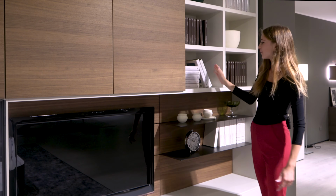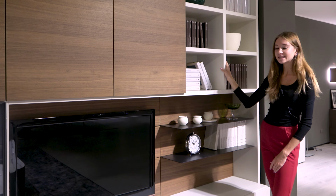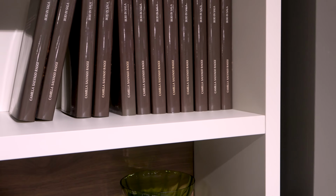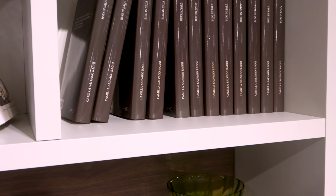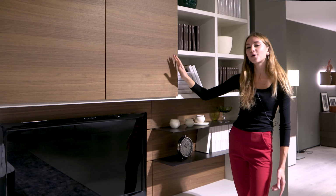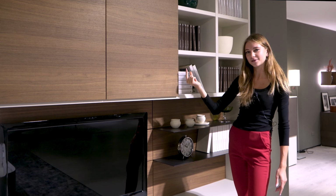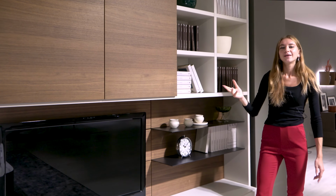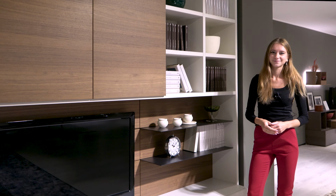So the open compartments, for example, are 42 centimeters wide, and then they have a 3 centimeter thick structural piece in the middle. And then of course the end section is also 3 centimeters. The doors are 60 centimeters wide, but the compartments inside are 57 centimeters, hence the extra 3 centimeter thick structure. Therefore, this is why the total length is 333 centimeters.